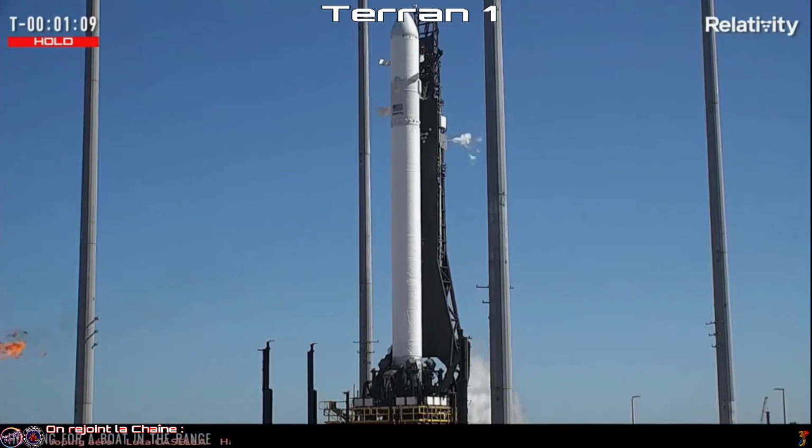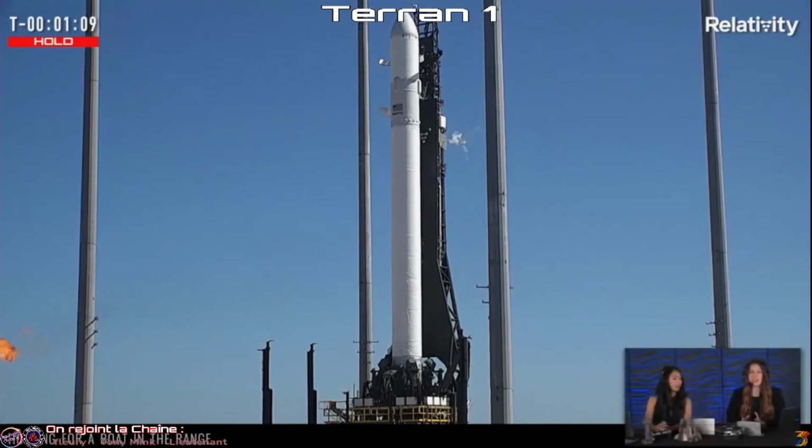Once again, just to clarify, our vehicle is healthy and all systems appear to be performing nominal. We just got a go for the weather for upper level winds, but unfortunately there is currently a boat in the range, so we're just awaiting confirmation to see if they can clear that boat in time and get it out of our radius.